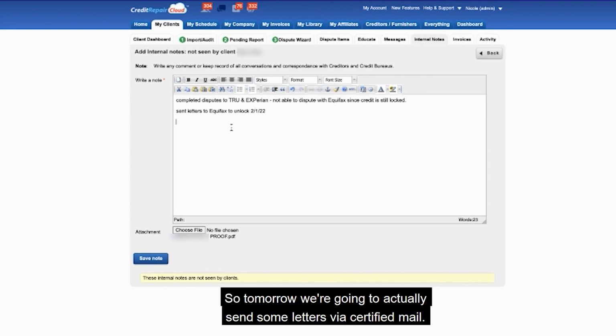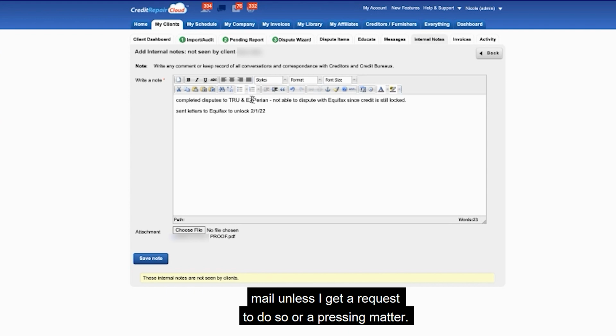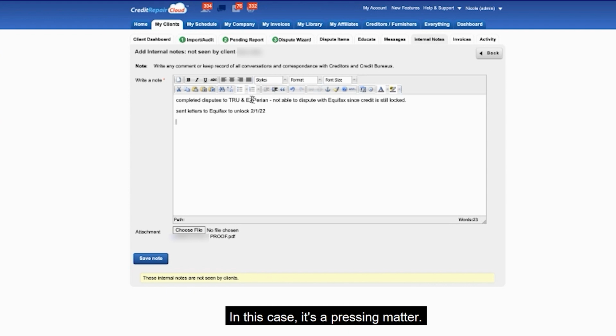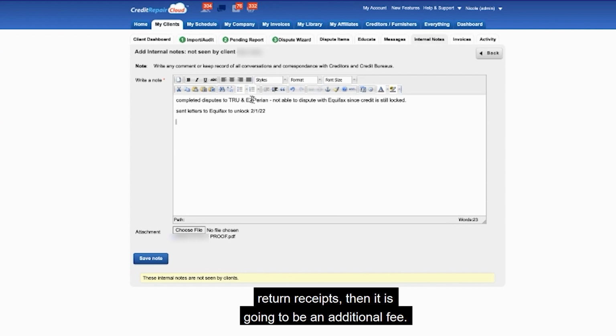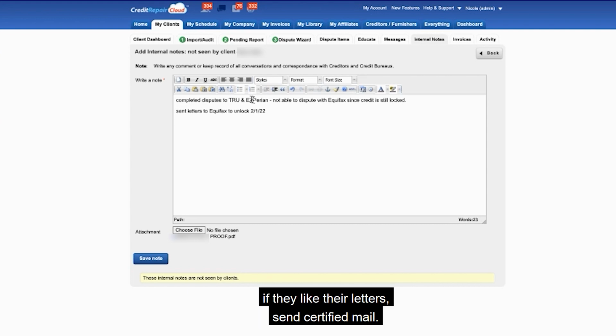So tomorrow we're going to actually send some letters via certified mail. I normally don't send letters certified mail unless I get a request to do so or a pressing matter. In this case, it's a pressing matter. So if your clients do want certified mail return receipt, then it is going to be an additional fee. I charge my clients $25 extra per month if they like their letters sent certified mail.